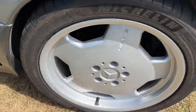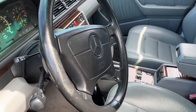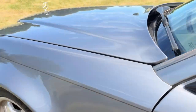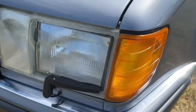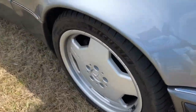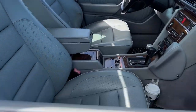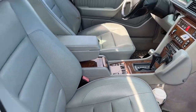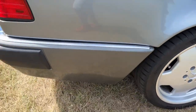Monoblocks. Come on now. He ain't playing no games with this one. Look at this. Y'all see the fenders? They flared from the factory, made them like that. Windshield wipers on the lights. Jeez. Come on now, man. This one, Porsche and Mercedes got together and they put this thing together. This is a rare car, people.